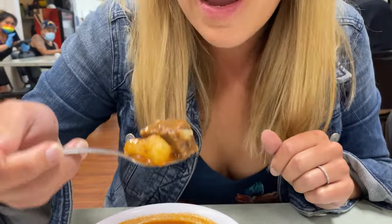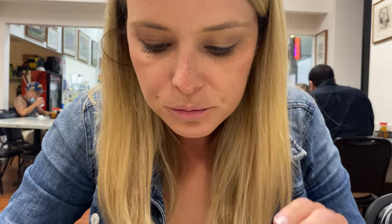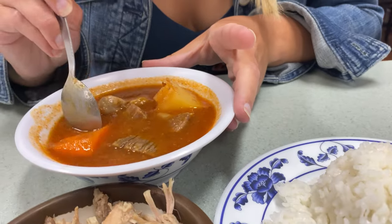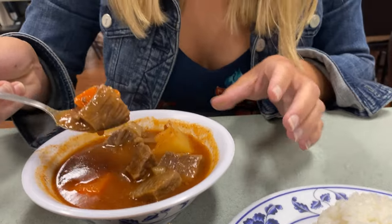Okay, let's go a little broth. Oh, that's really good. There's a lot of flavor. I mean, back home, it's cold, so we're entering fall, entering stew season, so I think it's appropriate. The beef just falls apart in your mouth, and so do the vegetables there. They're very soft. Everything's very well cooked.